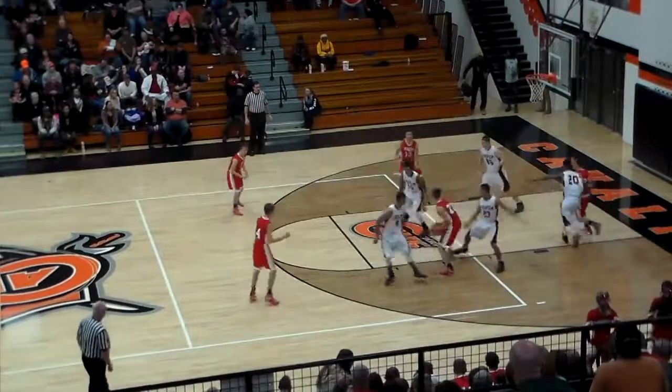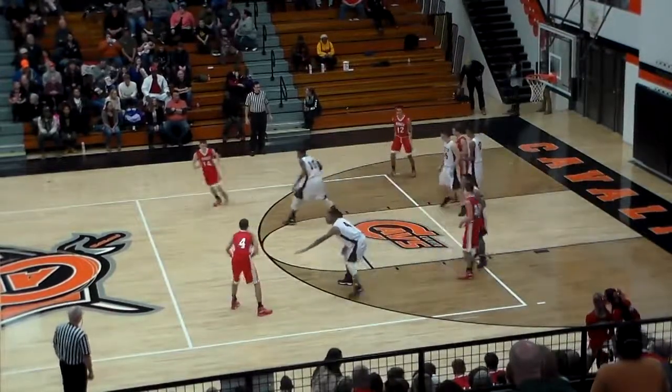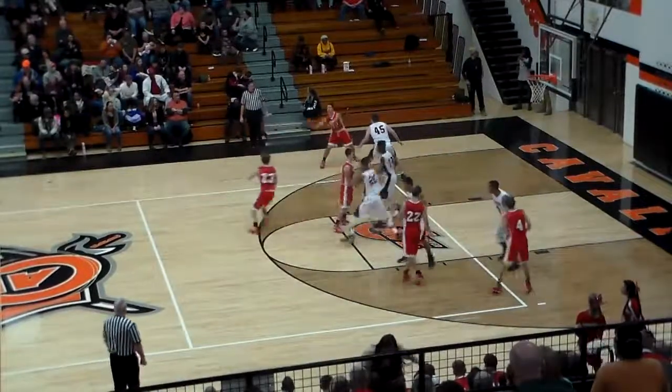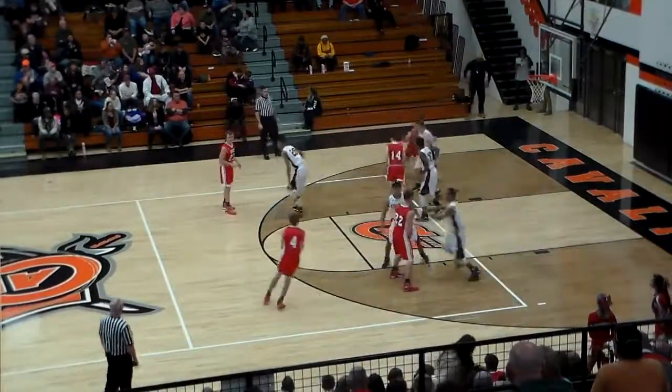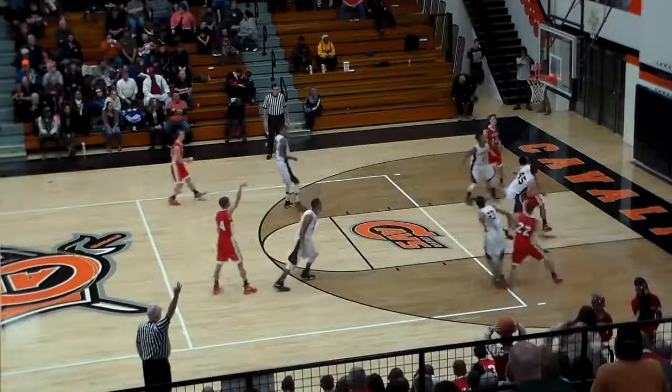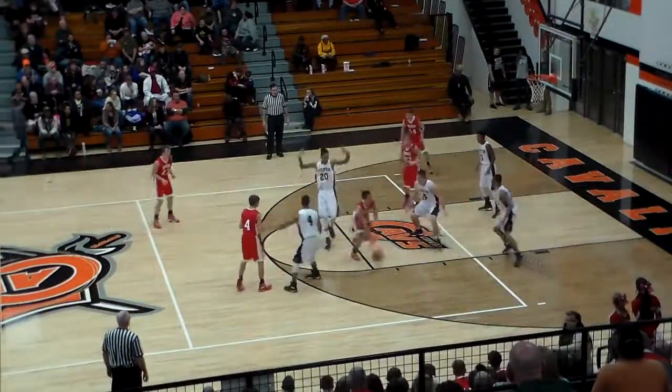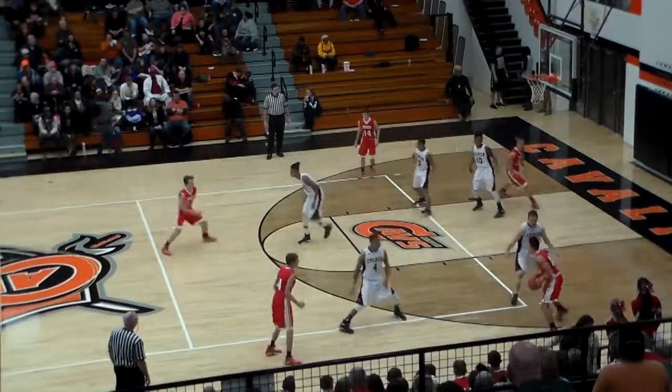Now they reverse it to Camden Kruger on the left side. Now to Broker. Fakes the 3. Off it comes. Cade Kruger for 3. Won't go down. Rebound to Fisher or to Fletcher. Back to the backcourt. Camden Kruger pulls it out. Goes to Cade. Now to Broker. Left side it goes to Code.